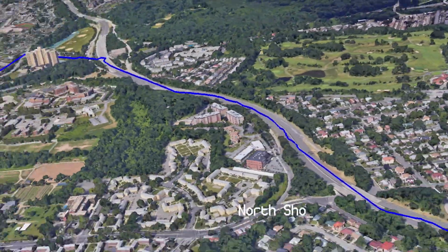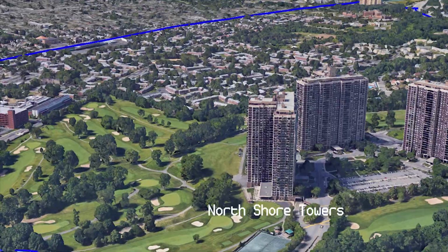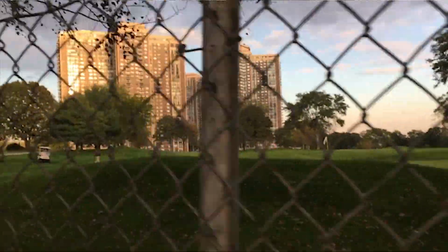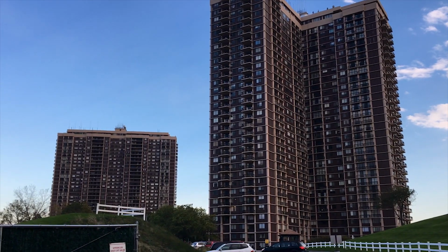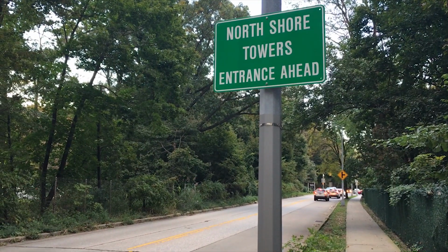All right, so this neighborhood is small, but it did take me a while to find a route to get to this other corner here. Right now we're on the Grand Central Parkway. This is the northern boundary of Glen Oaks. These are the North Shore Towers, and they house a significant portion of the population of Glen Oaks. And as you can see, they're very luxurious. They have a golf course, I'm sure, among other things.